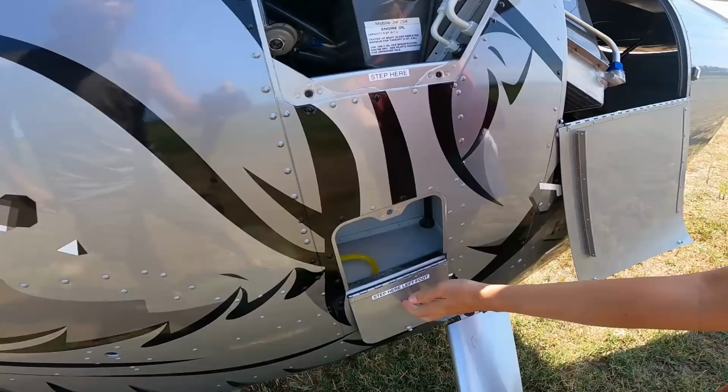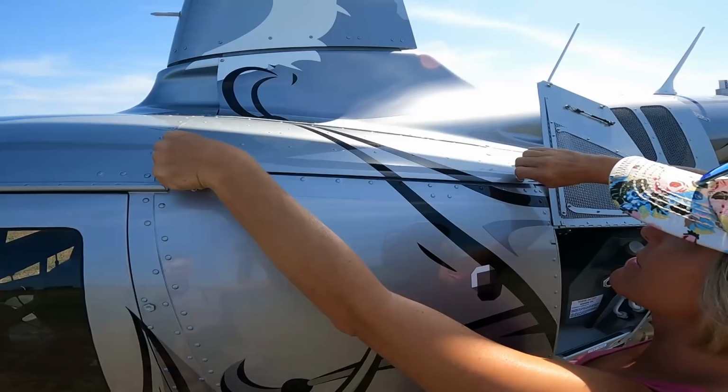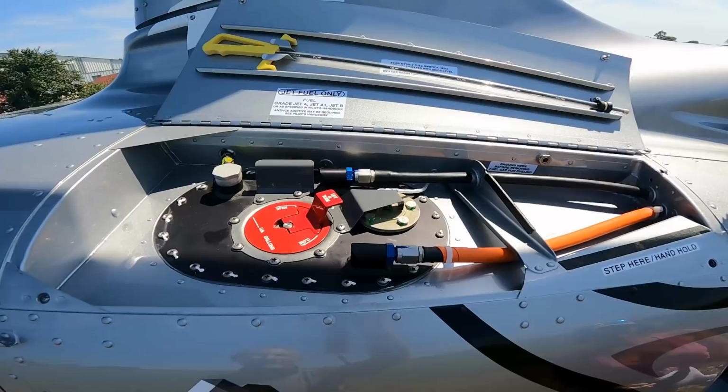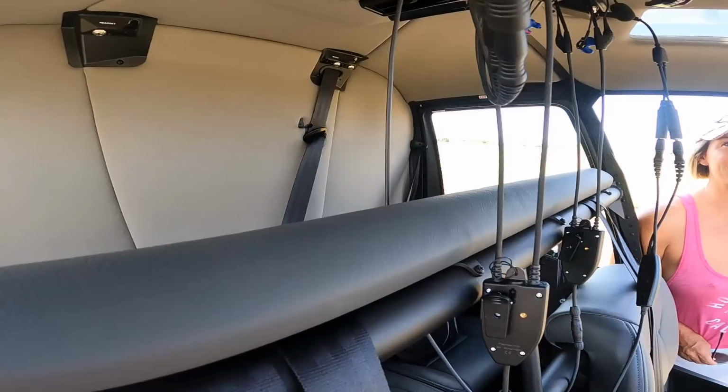And that's for the fuel to check. To drain. And drain. And that's the main fuel tank. The R66 is a 5-seater, 2 in the front and 3 in the back, and our helicopter weighs 742 kilograms. Max takeoff weight is 1,225 kilograms.